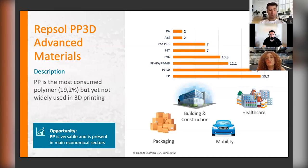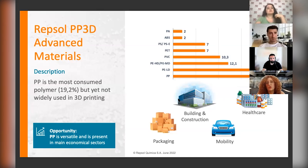Why? Well, the reason we think polypropylene has a role to play in 3D printing is because it's the most consumed polymer in industry, with 19% of consumption. But if you look at the polyolefins, that are the third last materials in the graph, among the 50% of the polymer used in industry are polyolefins. So there is a big opportunity in using polyolefins because it allows us to open a lot of different applications, including packaging, building and construction, mobility, healthcare, among others.